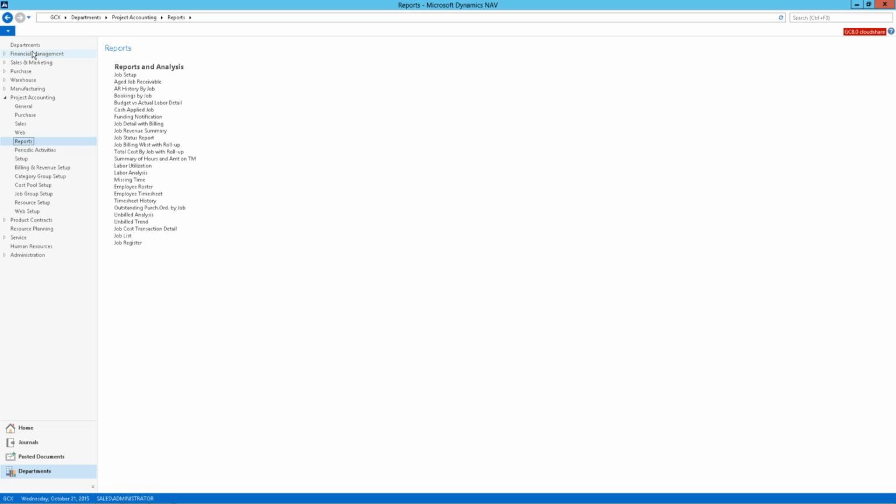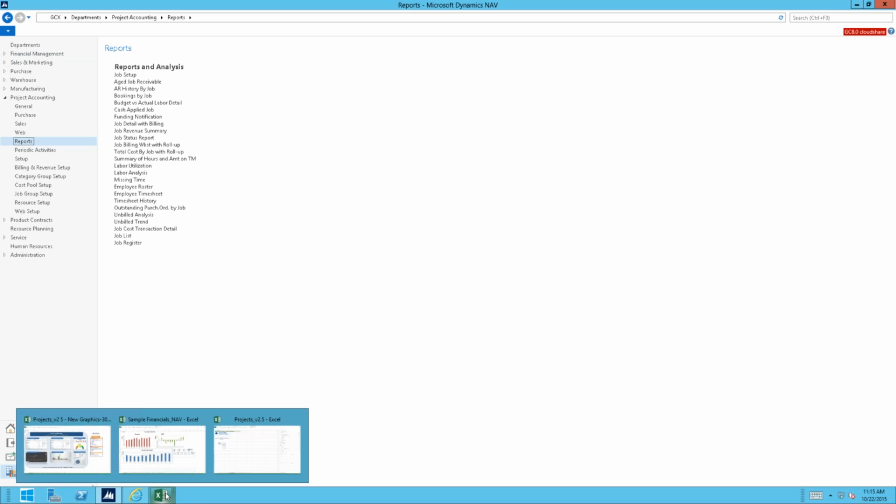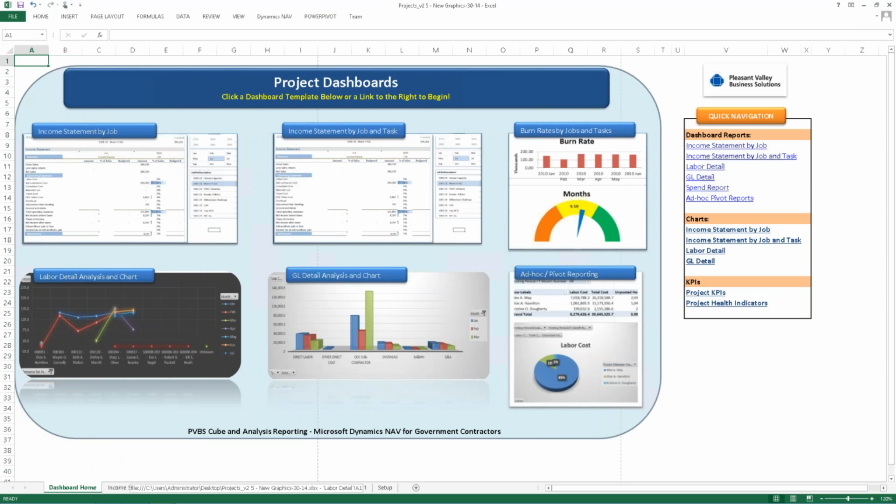In addition to users inside the system, what we found is that people that are outside of finance are now more interested in information. So about 5 years ago, Microsoft made some significant improvements to Excel as an analytics tool, and they also made it so we could integrate the back end of the system as SQL Server, and we can integrate analysis services, which is the data cube technology, with Excel. So what we've done is we built out a data cube, and then we built out a set of dashboards that you can make available to the organization. Whether it's on the operational side, an income statement by job or by task, maybe it's a burn rate report.